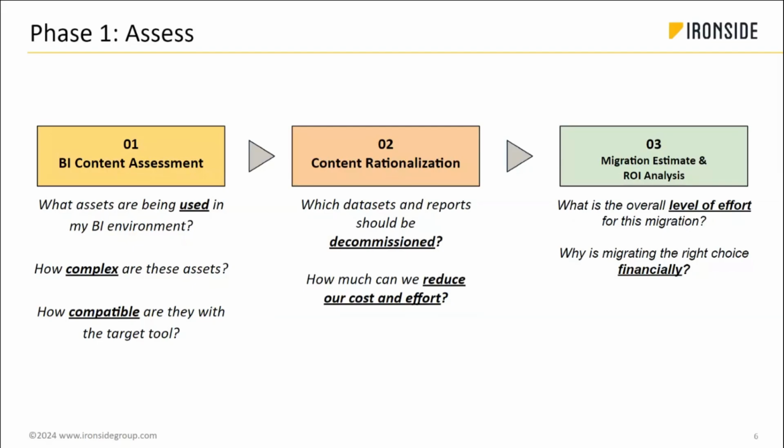How complex is all of this stuff? The chances are good that this was not built overnight. So it's taken a lot of time and effort and iterations to get these reporting assets to the point where they are now. So we dig a little bit into that. And then how compatible are they with whatever the target tool might be? In this case, obviously, QuickSight.